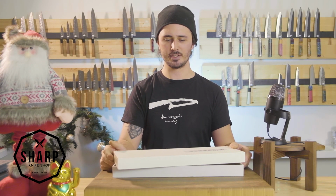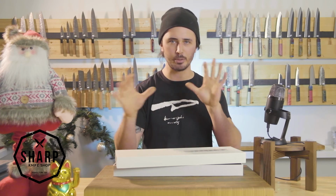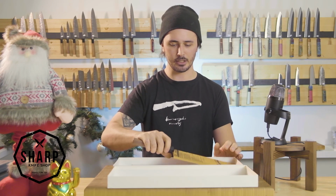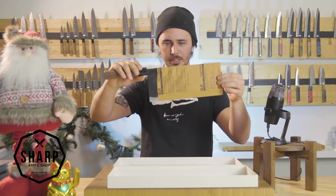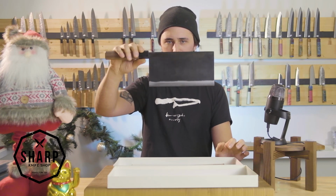Today, we're going to break the cycle a little bit. We've been giving away multiples of each knife or prize so far. Today, just because of stock levels, we are going to give away a single knife, and it's a big boy. This is coming to us from Moritaka. This is a 200.